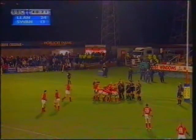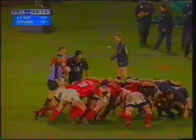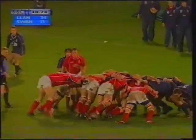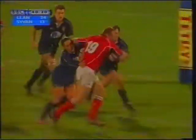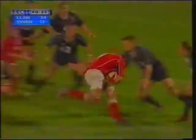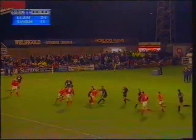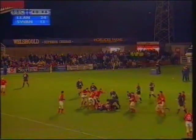Yeah, and that's not the start that Swansea wanted, taking the ball behind their own line with Scott Quinnell coming on. I'm sure he'll have a little dart here. Engage. Well, what a perfect platform for Scott Quinnell. 28 seconds on the clock, gets his first touch and goes surging towards that try line. Recycled for Chris Wyatt to try and get his way over, and the pressure is immediately on Swansea. Llanelli now look for width, and they did have the men there. Only Matthew Watkins dropped it.